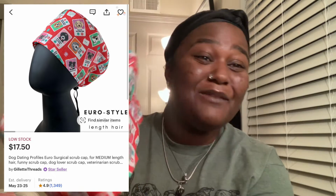But you guys cannot tell me this is not cute. This is a doggy dating profiles one. Look at this. Oh my God, I am obsessed. I haven't worn this one yet. I've only worn one of my 3. But y'all, this literally fits my head. Do you see this? And you guys can read them. They're really cute. This one says, enjoys long walks on the beach.